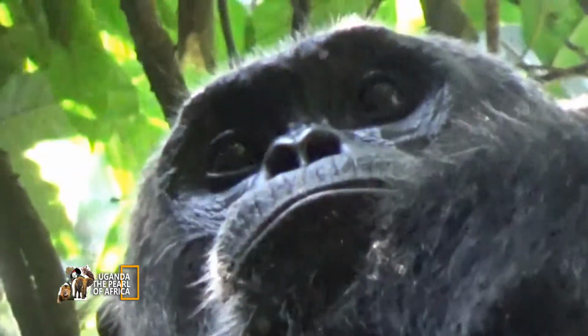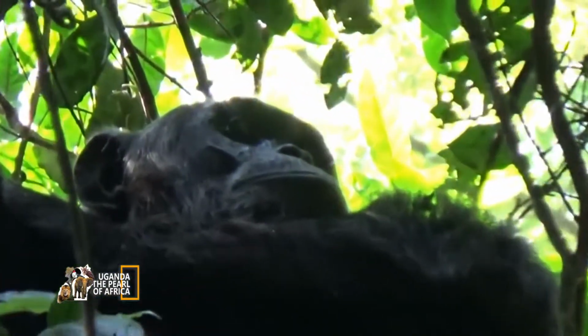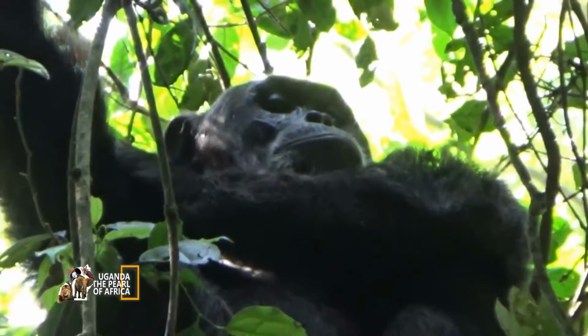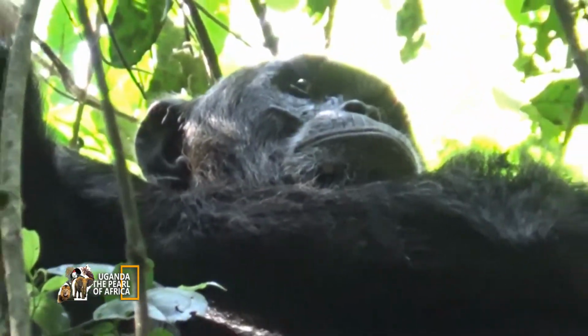For chimp tracking, it's best to start early, around 7 a.m. The guides follow the daily movements of the habituated chimpanzee groups. Tracking chimpanzees is a thrilling experience where one gets to meet his or her closest cousins, having 98% DNA close to that of human beings. And whenever we find the culprits, we arrest them and prosecute them in the courts of Uganda law.